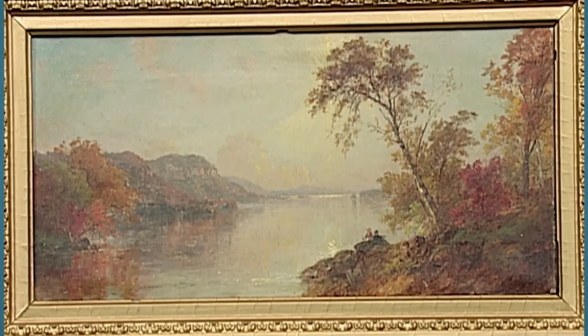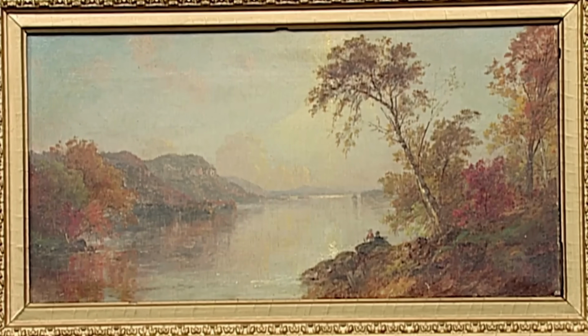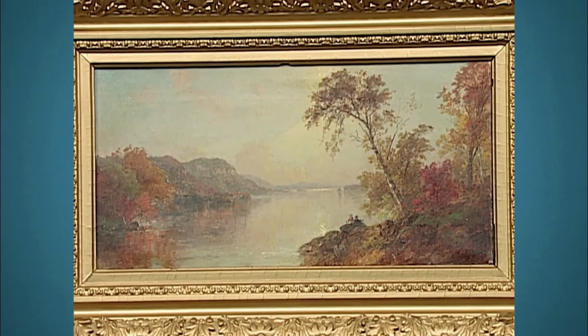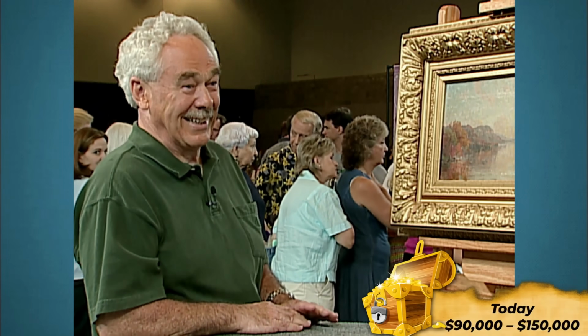Though not for sale, its replacement value is estimated at an impressive $150,000. I would probably be thinking of perhaps $150,000. That's surprising. I hope it's a pleasant surprise. Oh, yeah, it's very pleasant.